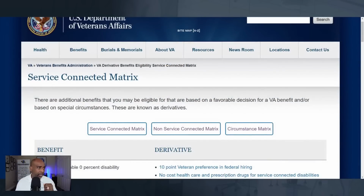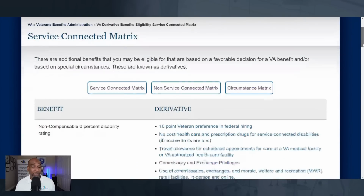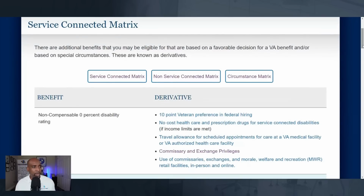So as you can see, this is the VA Service Connected Matrix. Okay, so I think the VA is doing a really good job in updating the information on their website, but we as veterans, we have to go out there and continue to find this information on their website. And they're making it a lot easier as well, okay? So benefit non-compensable, that means you're 0% disability rating, okay?